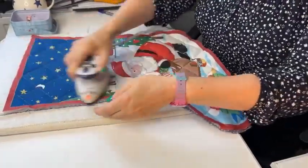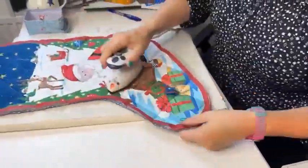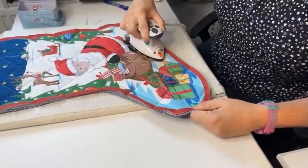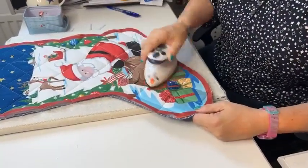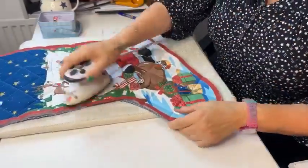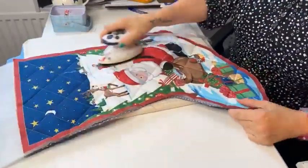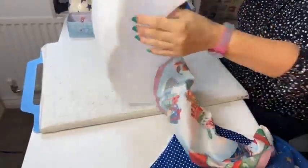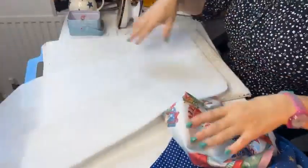So press that out, and then what that's doing is, if you've not used a friction pen before, the heat that I'm using now from the iron removes those friction pen marks. And by pressing it in that way, it also makes the stitches be part of the fabric rather than just sitting on top.